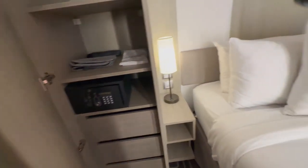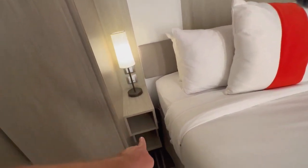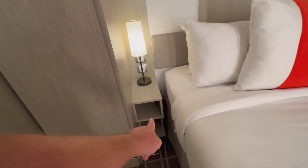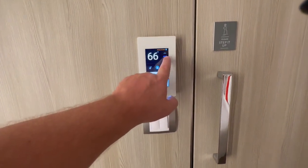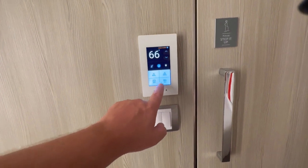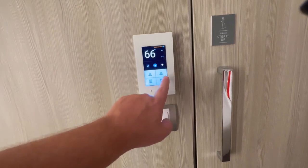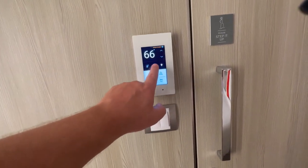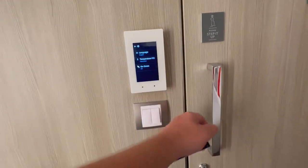And you've got more drawers over here, more space. That's pretty cool. And each side, you got USBs on each side with a little light. And you've got some little pocket drawers there you can put stuff in. You see this little charging station? Everything here is digital, so you can set the temperature. Not really sure I know what to do on these yet, but it says the window is disabled, so maybe later.